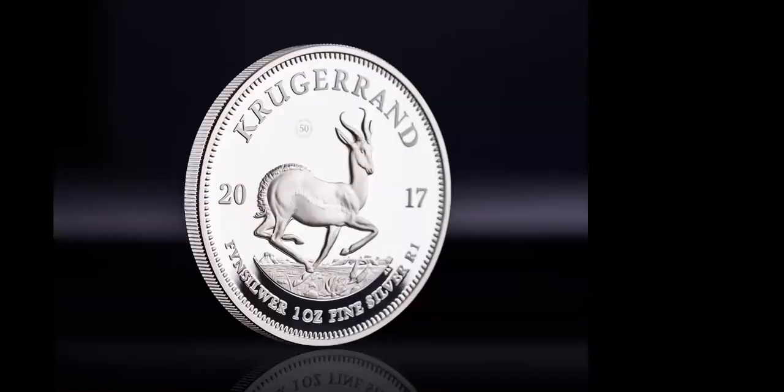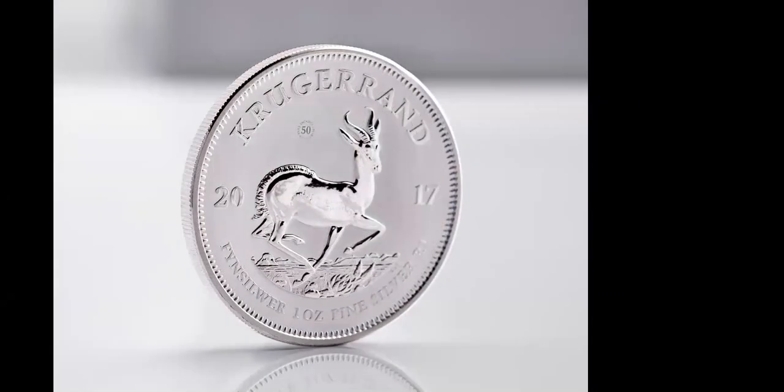So 2017 was also the year in which the first silver Krugerrands were produced. And these were produced in both proof, as we still do every year, and also a once-off brilliant uncirculated, both of them featuring the 2017 Privy Mark. And I think close to 500,000 of these coins were produced.